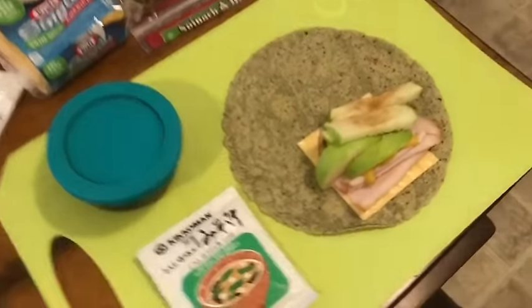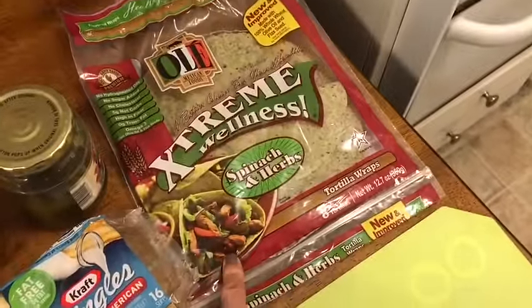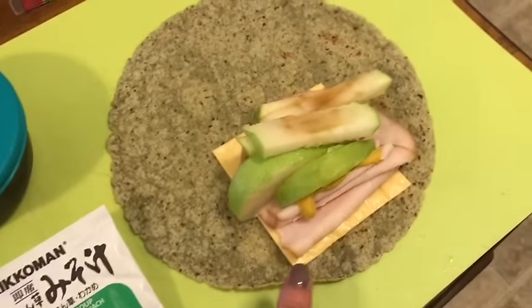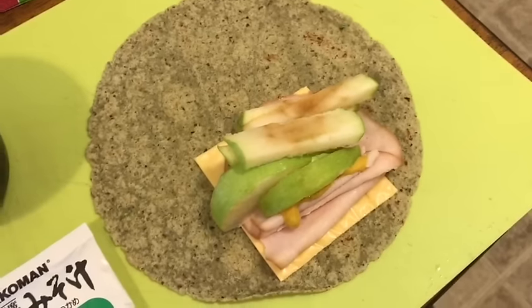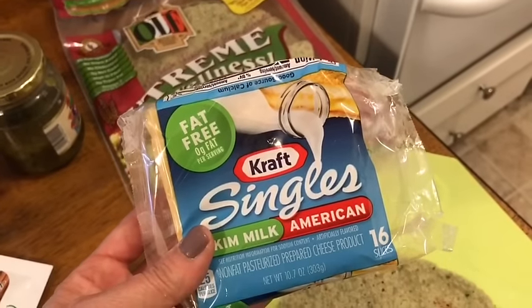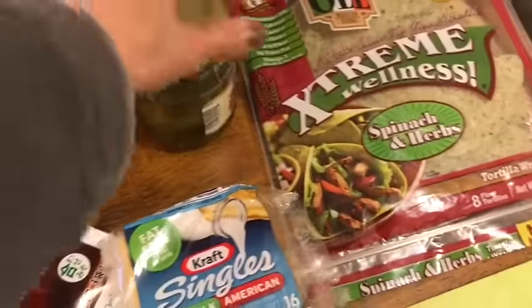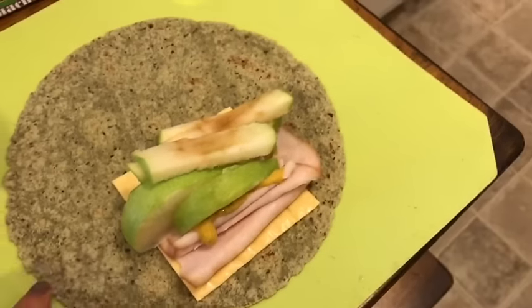For lunch, I'm having my turkey wrap. I have the 1 Smart Point Olay Extreme Wellness Wrap, the spinach and herb flavor, 1 point. I have literally only 2.5 slices of the Oscar Mayer turkey deli meat on there. It was the last little bit I had. So 2 slices is 0 Smart Points. I have 1 slice of Kraft fat-free singles for 0 Smart Points. I've got jalapeno mustard, 1 teaspoon of relish, and some sliced apples, all for 0 Smart Points. So my wrap is 1 Smart Point.